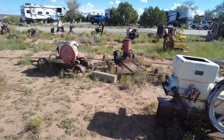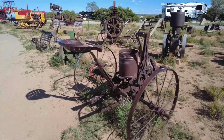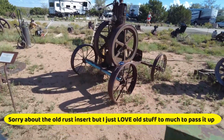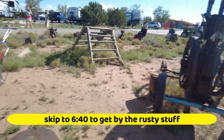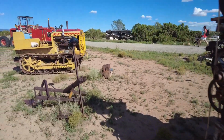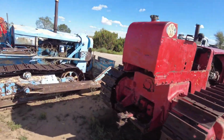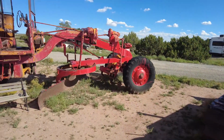Obviously, I don't know about all these engines, but I'm just going to walk through. You can take a look at them. Look at that old planter. We had one like that back on the farm. I think we might have had 6 or 7 of those bins on there for seeds. Well, that's an old metal lathe there. If you come out here and stay, you can spend a little time looking around, that's for sure.